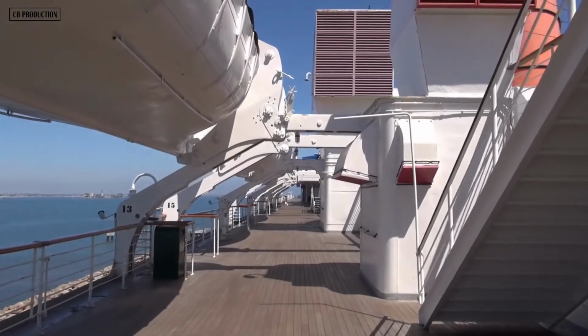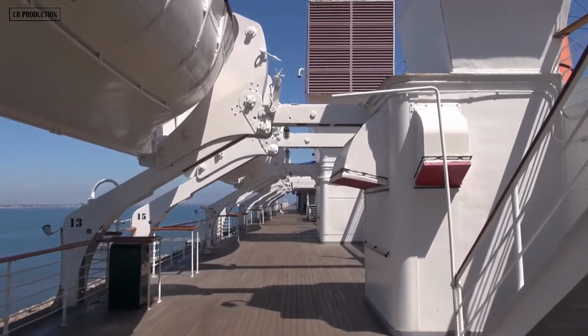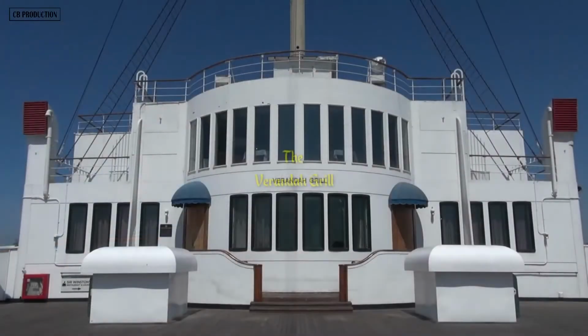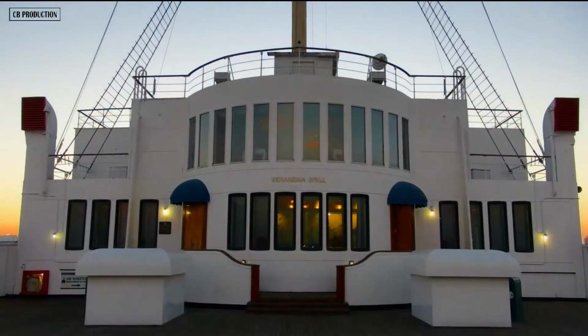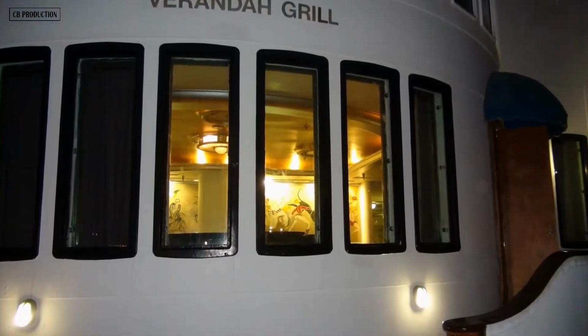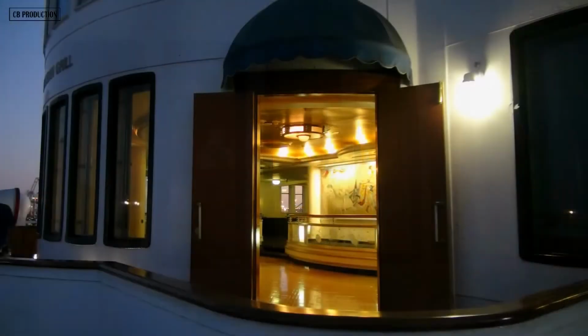A walk along the sun deck leads us to the Veranda Grill, located at the stern of the ship. Queen Mary's a la carte restaurant and nightclub was quite famous back in the glory days of the ship. It was a nice dining alternative to the big restaurants and was available only for first-class passengers with a reservation. The rich and famous loved this place as they could eat in privacy.